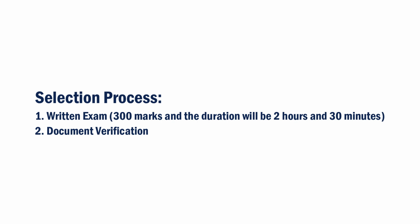RSSB will conduct a written exam for direct recruitment. The written exam will consist of 300 marks and the duration of the exam will be 2 hours and 30 minutes, that is 2.5 hours. After the declaration of the written exam results, the qualified candidates will be called for document verification and then the final merit list will be released by the board.